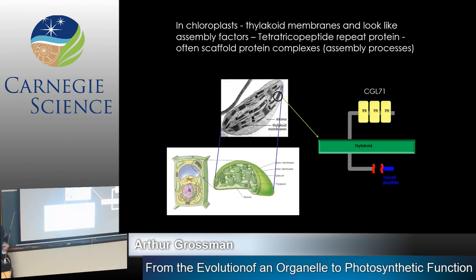Now, CGL71 is in the chloroplast. It's in the thylakoid membranes. It has a transmembrane domain, which goes across the thylakoids. And it also has TPR repeats in it, and these are tetratricopeptide repeats. They're really protein-protein interaction domains. So this, you would conclude, maybe is a scaffolding protein. Maybe it's involved in putting something together.